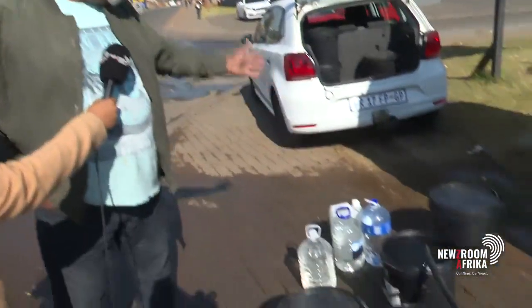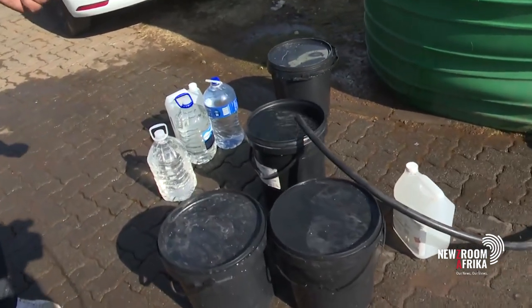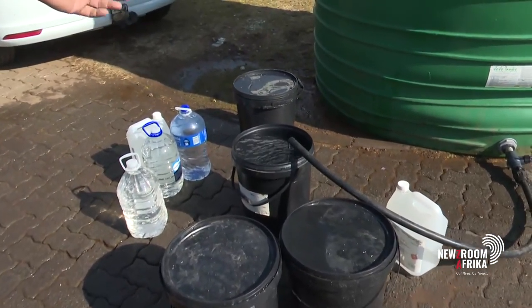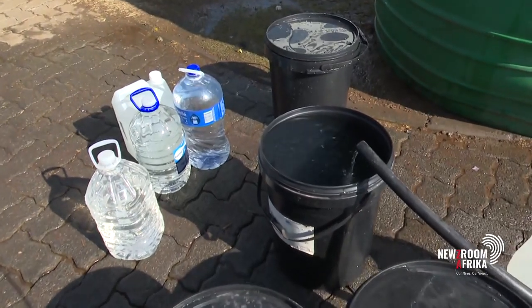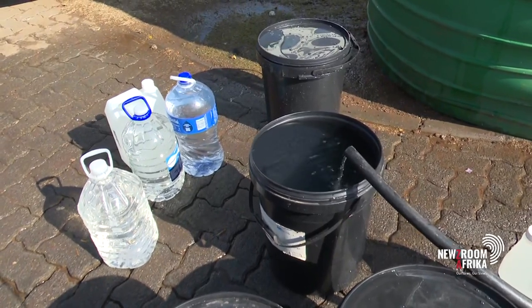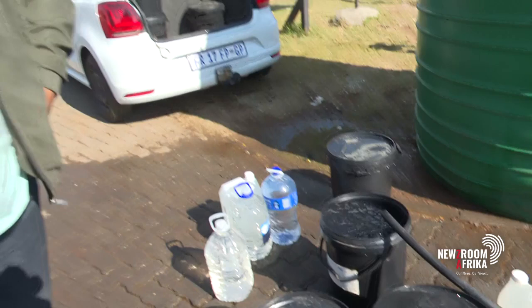So just walk us through essentially your storage supply here. Yes. As you can see, I've got multiple buckets. I think there's about 6 of them, which is not even enough to cover your basic needs every day. And the other challenge that I have is I don't know whether the water is clean enough, if it's drinkable as well. There might be others that cannot even afford to buy bottled water. So we just take what we get at the moment.